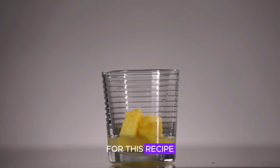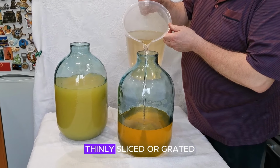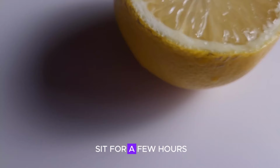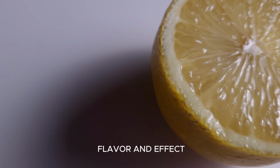For this recipe, you'll need 1 liter of water, a sliced lemon, and a 2-inch piece of fresh ginger, thinly sliced or grated. Just pop the lemon and ginger into the water and let it sit for a few hours, or even overnight in the fridge for maximum flavor and effect.